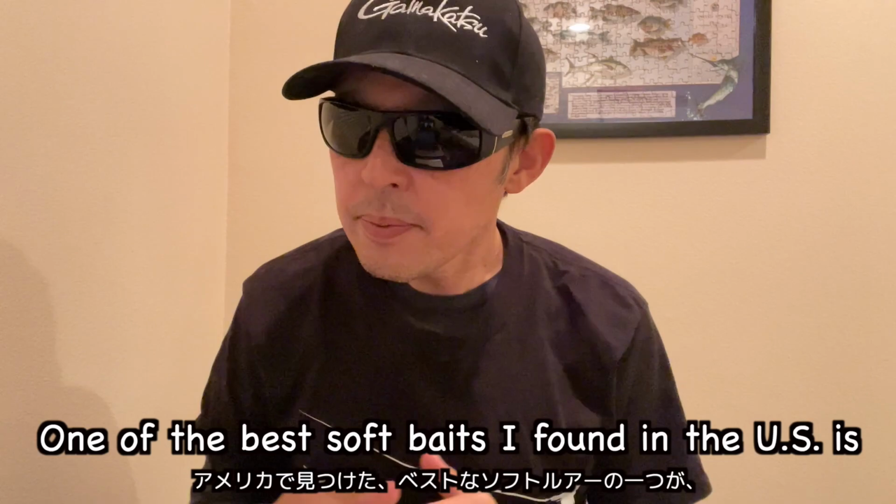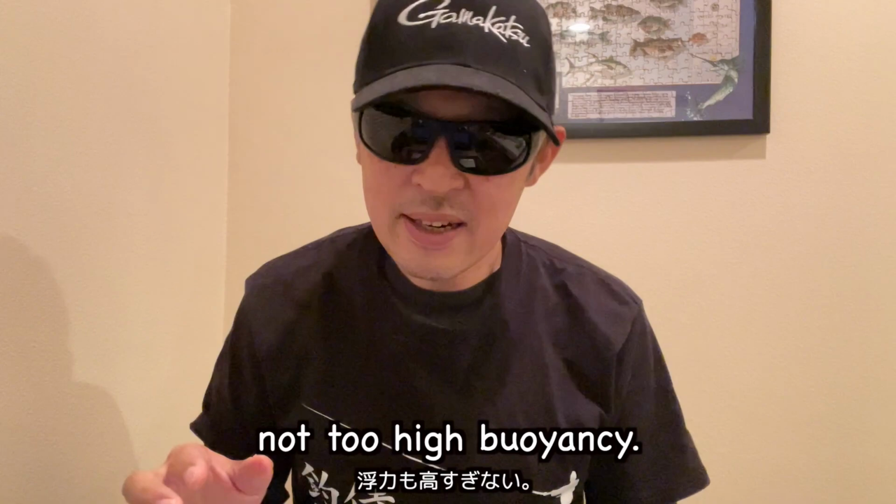One of the best soft baits I found in the US is Slug-Go. Not too soft, not too hard, not too heavy, not too high buoyancy. The lure itself has a great dart action. Actually, this lure was designed for quick and sharp jerking. Yeah, this sounds perfect, right?